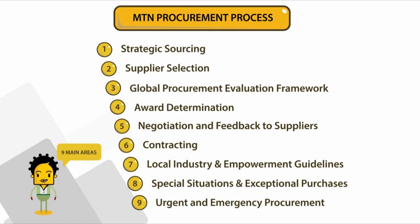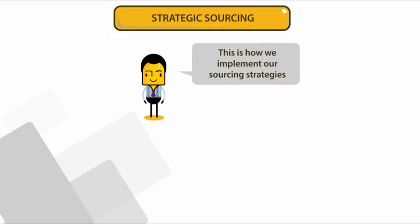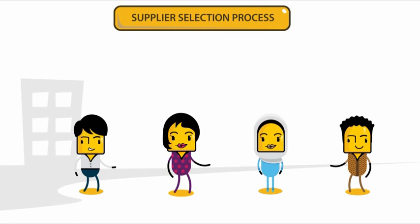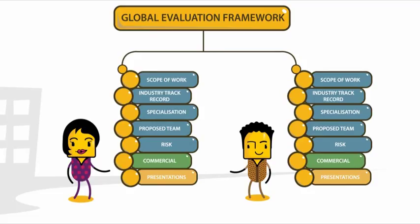Let's have a brief look at how the procurement process works. The procurement process within MTN consists of 9 main areas. The first process is strategic sourcing, the methodology used to ensure successful implementation of category or sourcing strategies. The buyer model is the MTN methodology that should be used to ensure uniformity in sourcing. The strategic sourcing process is executed through the right supplier selection process, where prospective suppliers are pre-qualified to become MTN-approved suppliers. Selected suppliers are then subjected to the Global Evaluation Framework, a set of key evaluation considerations for all sourcing activities, which allows a balanced evaluation of the supplier.